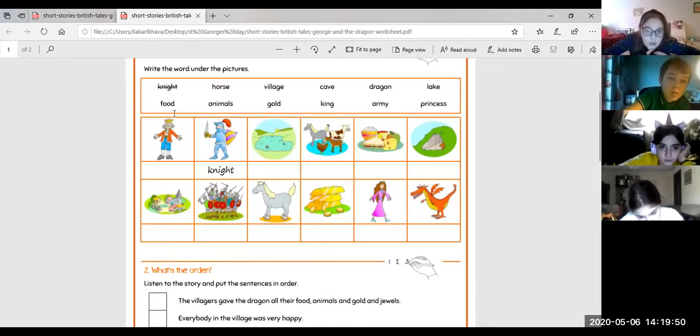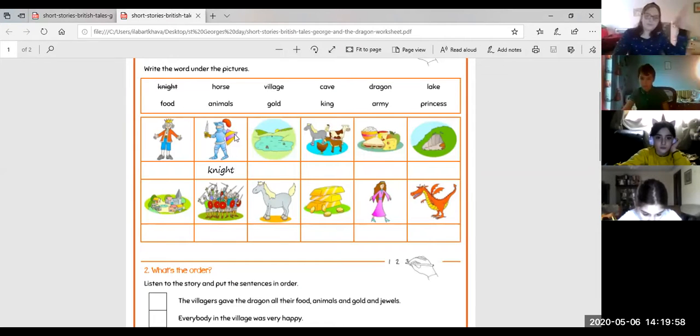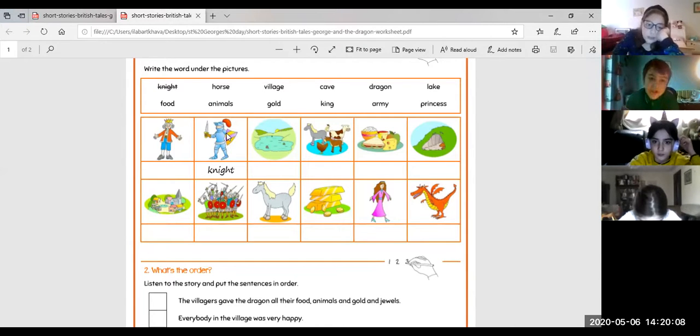Yes, of course. Okay, from the vocabulary, can you match the pictures with the words? Like the first one is knight. It is written with K and N, but you know that K is silent, so we don't say it. It doesn't sound like it is written. It's a silent letter. Yes, the first letter is silent, and we say knight. It is not good night.